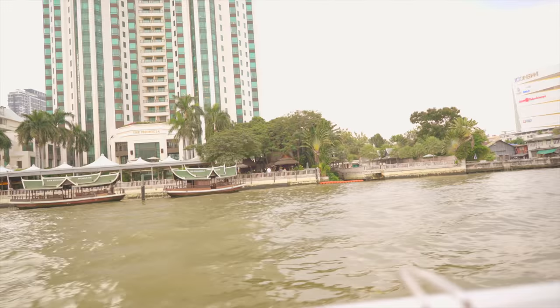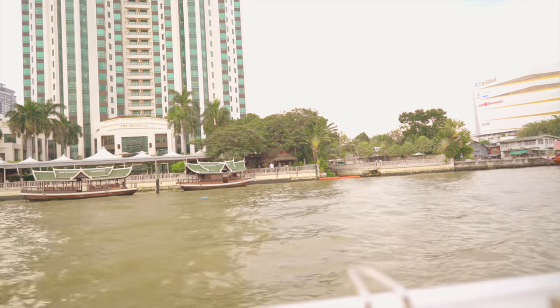I mean, I wouldn't step foot in Asia Teak, but as a... Oh, there's a chef that's taking a photo. At the Peninsula, the chef is taking a photo right there.